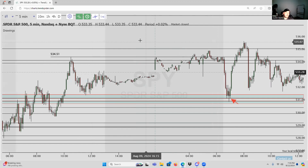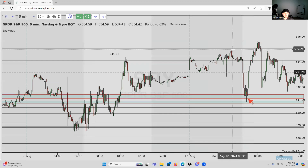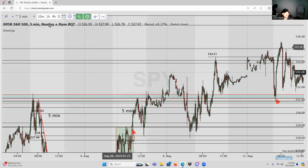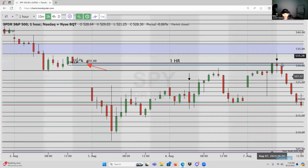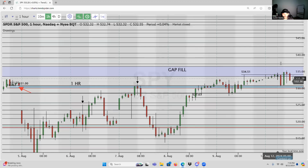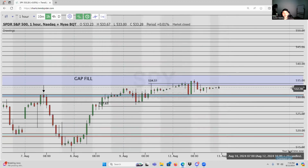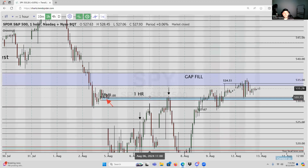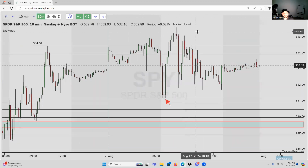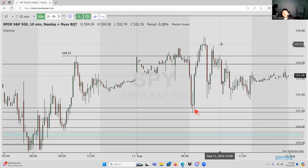Maybe we broke above 535. We broke above 534. Sorry, I don't know why it always does this. We broke above 534.50, that high. We're holding. We're above it. We're just melting. Looks like we're going to keep going. Nope. Starting to get weak.